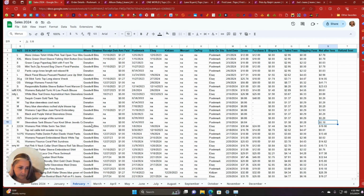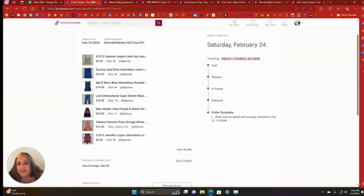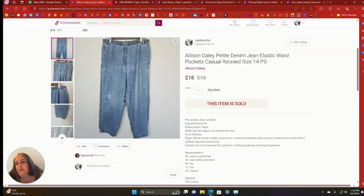Not bad for those items. I'm totally fine with that. I was willing to basically give away the items that had been in my closet for so long. And if they didn't sell soon, I might have eventually just removed them from my closet anyways. So yeah. Okay, so let's move on. The next item is Allison Daly.